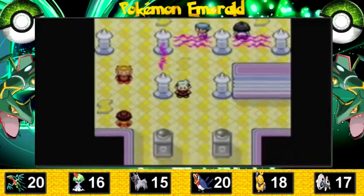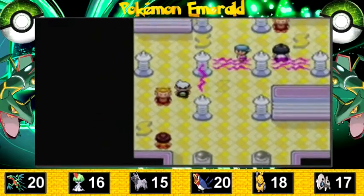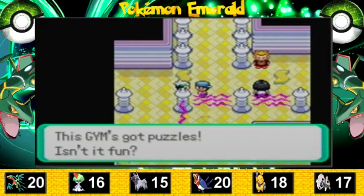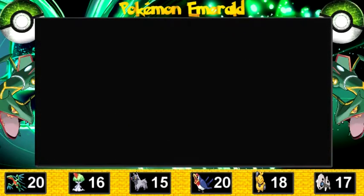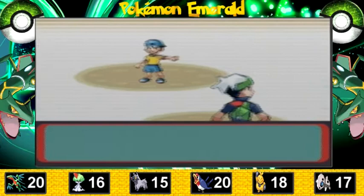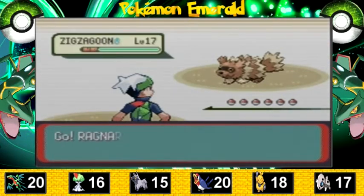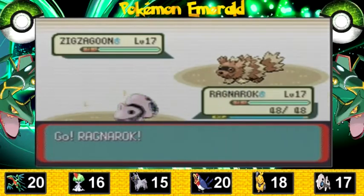It looks like we got some more trainers to battle here. Yep, this gym's got puzzles. Isn't it fun? No, it's not fun. I went back and healed up my Ragnarok. We got a Zigzagoon. What? Oh, man.